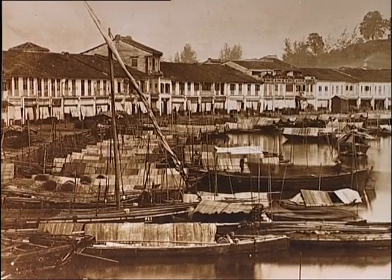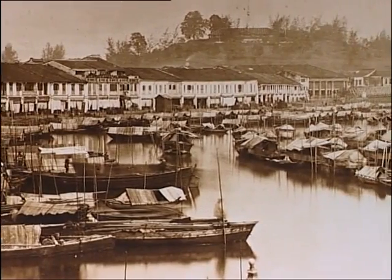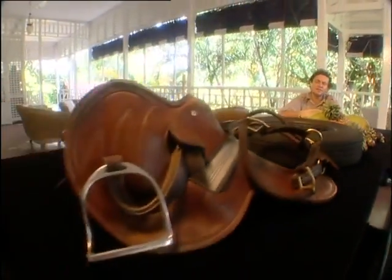Of course, Singapore's principal raison d'etre was always that of a trading post, a free port situated strategically across the major maritime trade routes of Southeast Asia. But there was also the idea in the 19th century that the island could become a successful producer of commercial crops of one description or another. So let's take a look at this curious assortment of things, beginning with the leather saddle and harness.